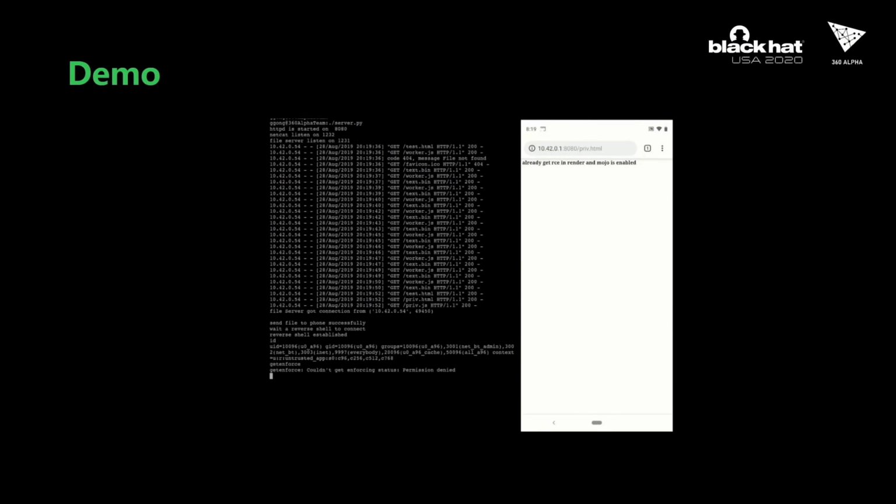Then the attacker can execute the downloaded binary file to exploit the root vulnerability to get a root shell. We run the root exploit. You can see we have root permission. And SELinux is disabled.